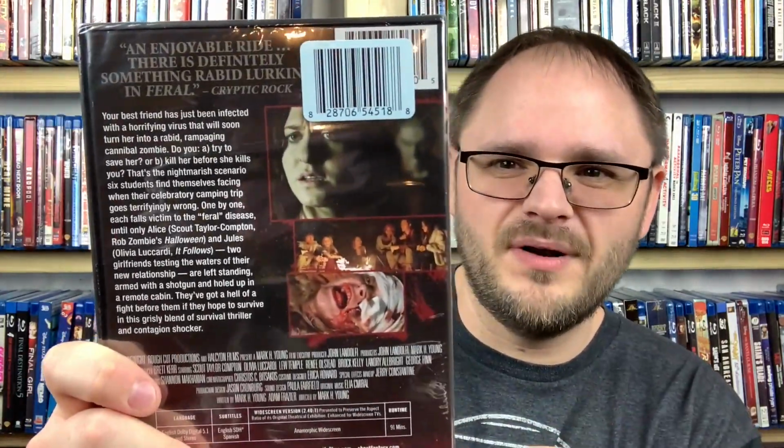This is one I grabbed for one reason and one reason only. It stars Scout Taylor Compton, who you may or may not know from the Halloween remakes, the Rob Zombie Halloween films, which I really like her. I think I met her at one of the Comic-Cons I was at. Super nice person. So I'm very happy to support these independent, low-budget horror films she does. So this one is Feral, and this one was released in 2016. So it looks like one of those infection films of people taking over. So should be pretty interesting. And again, it has a really good actress in it, so hopefully it'll be fun.